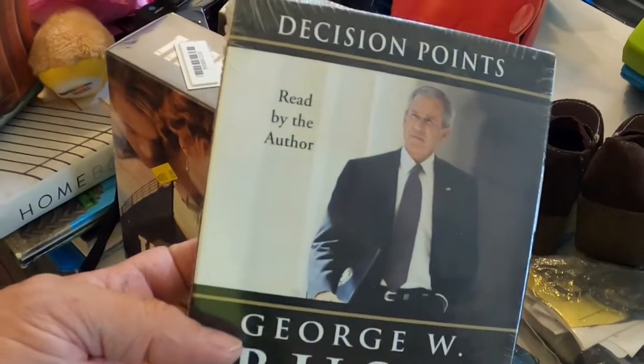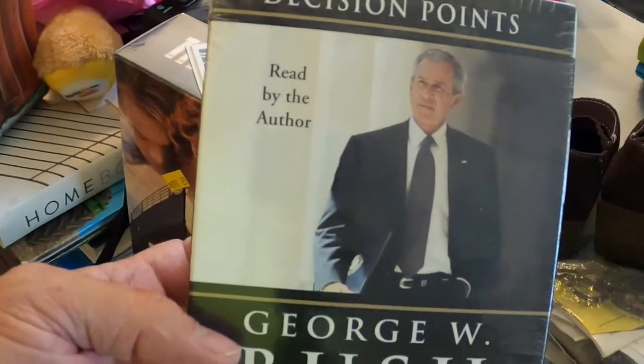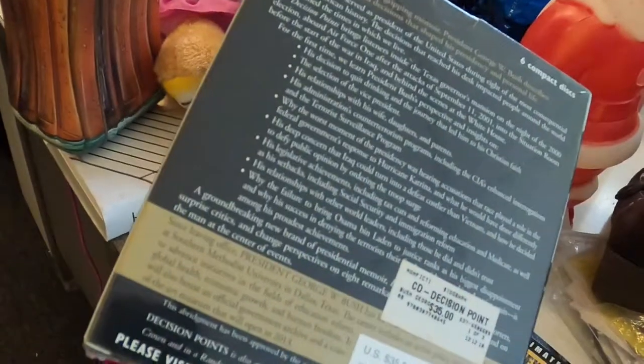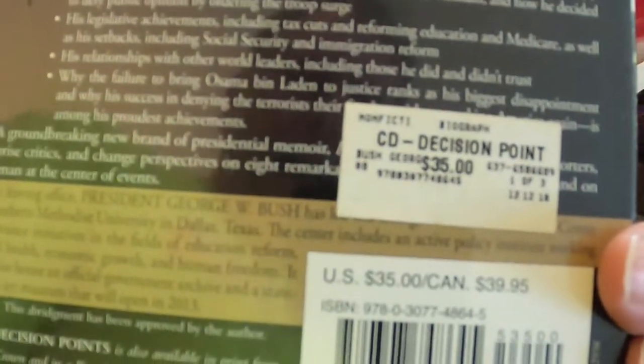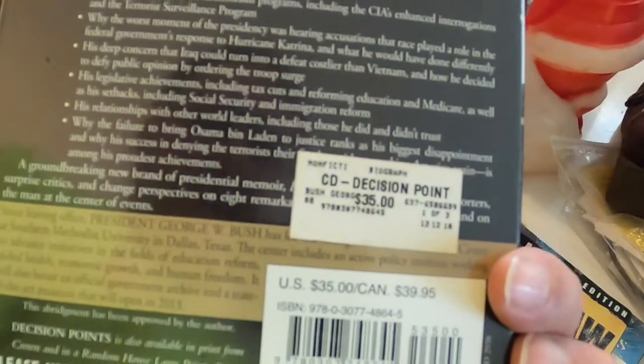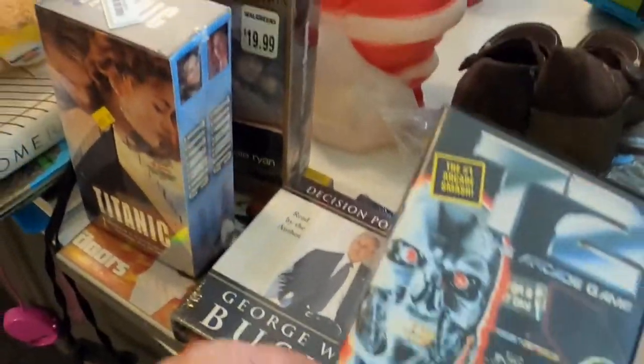George W. Bush, Decision Points. I guess this is about his time in the Oval Office. So I was tempted to keep this one, but you see on here, the original price was $39.95. But I picked it up for 99 cents. So we'll see what it goes for. I haven't really looked that one up.